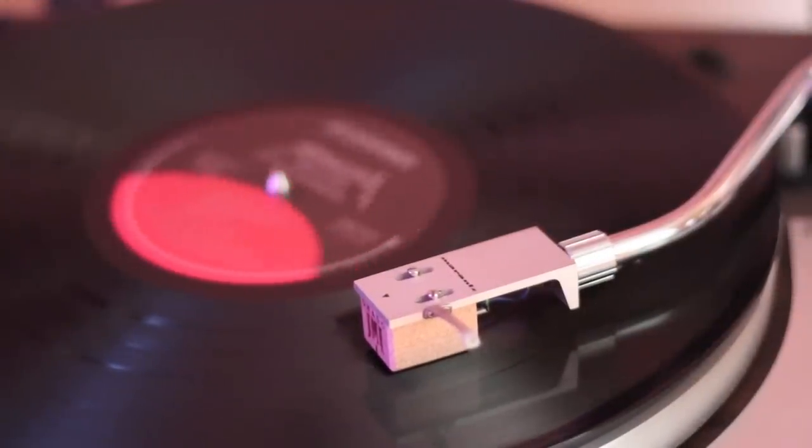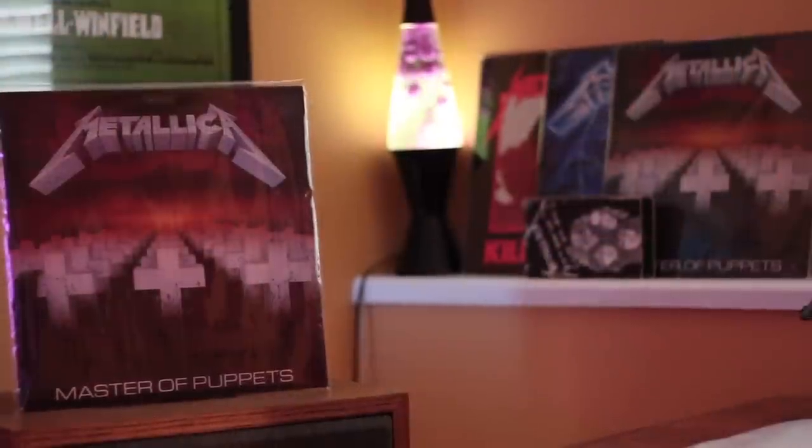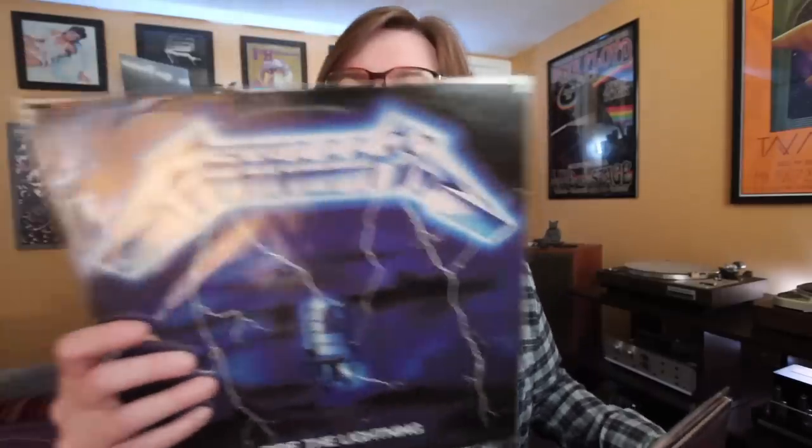On Elektra, right? Killer artwork. Of course, I already had one. Paid up big money for this mint condition copy, right? And really good. Probably my favorite Metallica record. Fantastic. All the Cliff Burton stuff is really good. Master, Ride the Lightning. These are all OG original pressings. Kill 'Em All. Megaforce. Yeah, that's right.